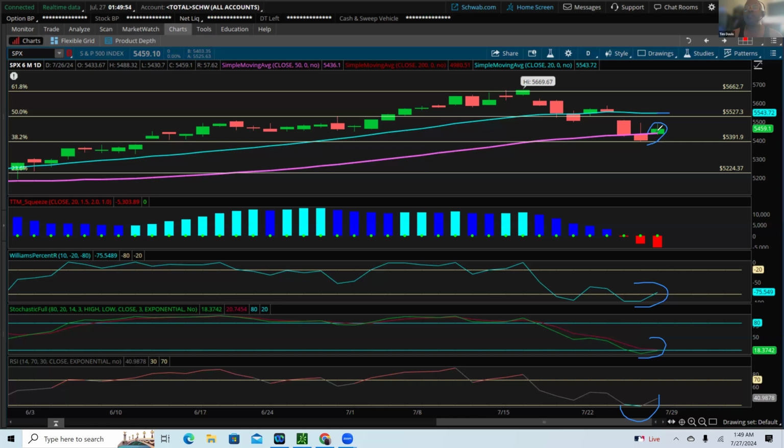And look at the 50 period moving average. We've been battling with it right here. So I think we can get a little continuation or a little bounce, right, first couple hours of next week, maybe the first day, but I think it's going to be met with some fierce resistance somewhere up here and may start that next leg down.